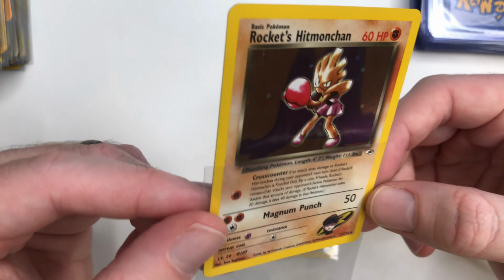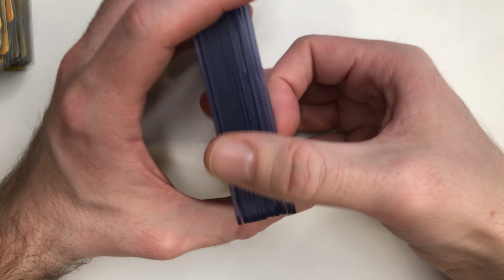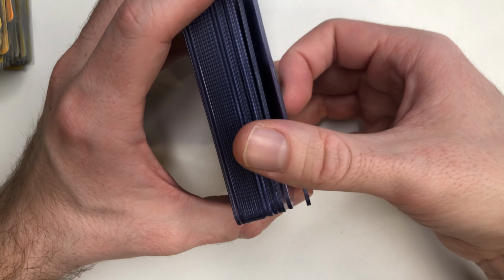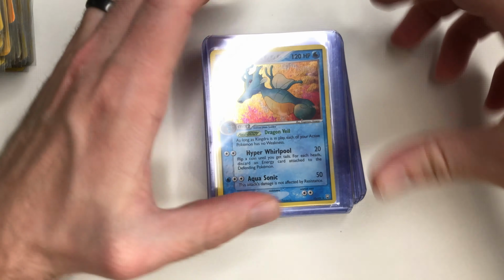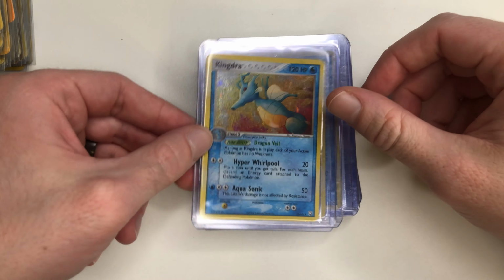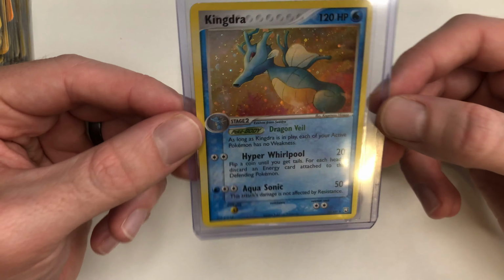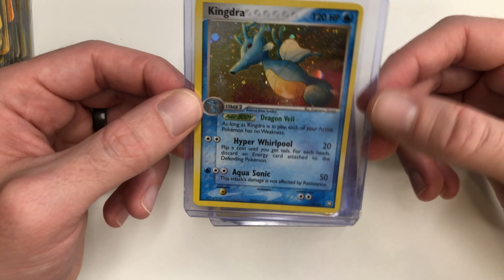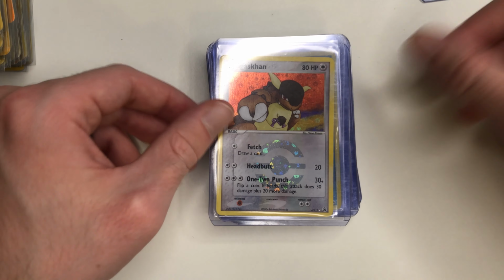So let's hop into the top loaders. Sorry, this is going to be a little longer than usual. But yeah, I love making this type of video. I love just kind of sitting down going through these cards. So let's take a look. We got a Kingdra. This Kingdra is from Team Rocket Returns. It's got some edge wear and stuff on it, but that's probably like a $10, $15 card.